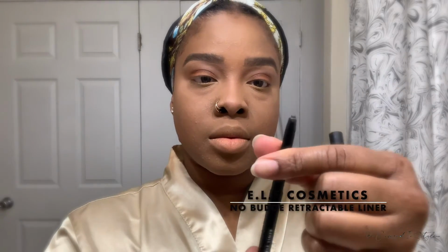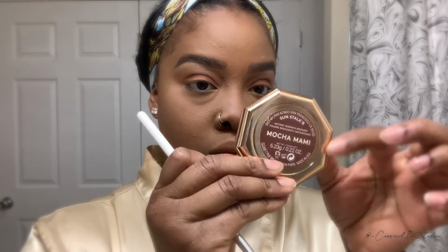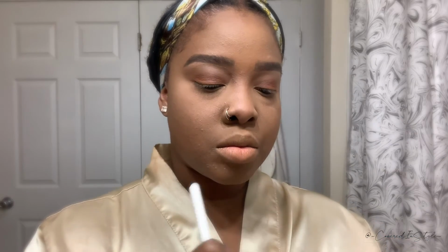And then I just use this E.L.F. Retractable black eyeliner and just line the bottom of my waterline just to kind of give it more of a smoky vibe. And then just go ahead with that Mocha Mami again and buff out the bottom of my waterline.